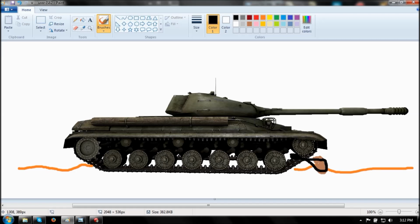Now what they would do is rev up the engine and pull the tracks forward. So the tank would drive forward, pulling the log underneath. And the log would slowly drag the mud from underneath the tank, pushing the tank forward. So the log will slowly be dragged by the tracks of the tank all the way to the back. So it will be continuously dragged by the chain, obviously.